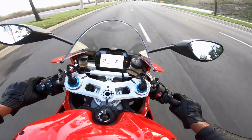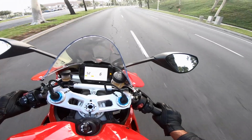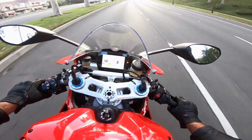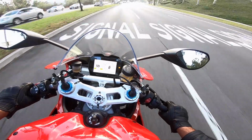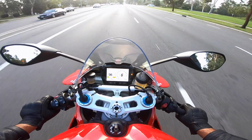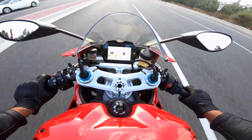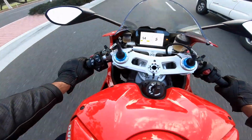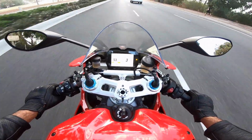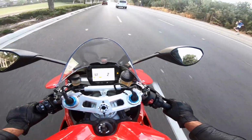Back on the road, guys, we're here in 6th gear. This thing has an electronic quick shifter, so you can just upshift without using the clutch. You just have to press up on the gear shift lever and it'll jump right into the next gear. It also has auto blip downshift functionality, so when you downshift, you just press on the lever. You don't even have to use a clutch lever. You can be giving it gas and it'll just automatically downshift.